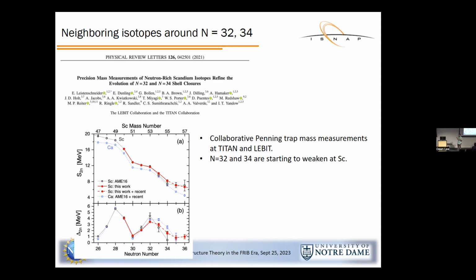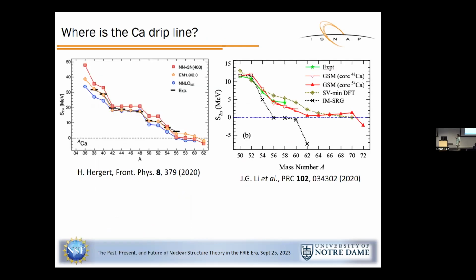Moving into the future, naturally the next thing will be to see what is happening at the isotopic chains below the calcium: what's happening for the argon and the chlorine. That will be interesting for the future. If we continue to look at the calcium isotopic chain, there are currently a lot of experimental efforts done by a lot of the members in the room here.